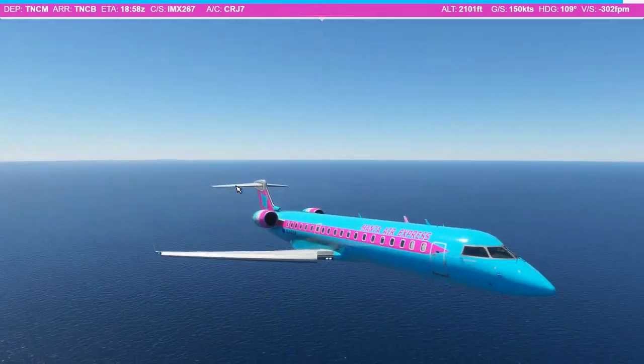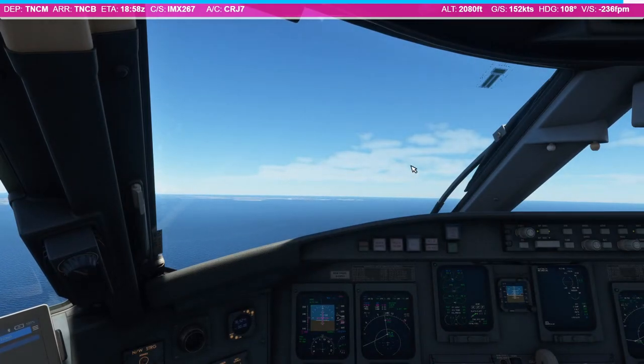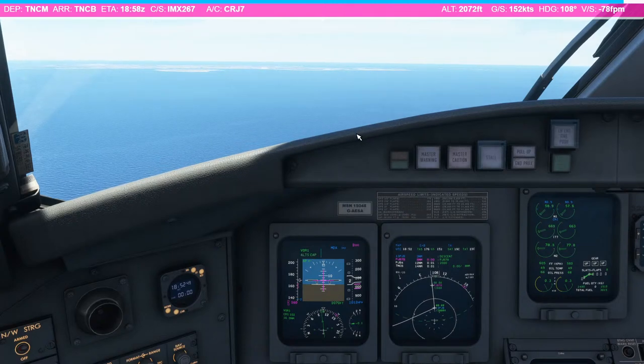It's there. It's there. So it wouldn't be much of a sector for us to do next, but it's definitely somewhere we could go. Oh, press the wrong thing, don't do that. Altitude capture. Oh, don't speed up either, 160 knots.